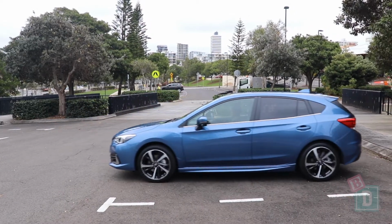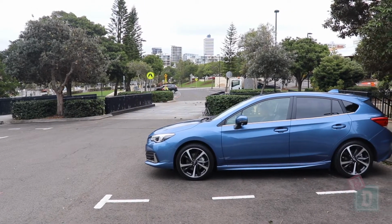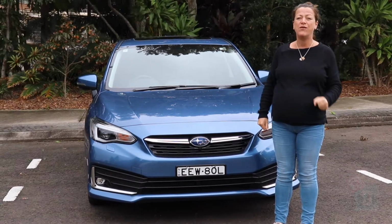This week I'm testing the Subaru Impreza. It's a 5-seater hatch. And these are my top 3 family-friendly BabyDrive features.